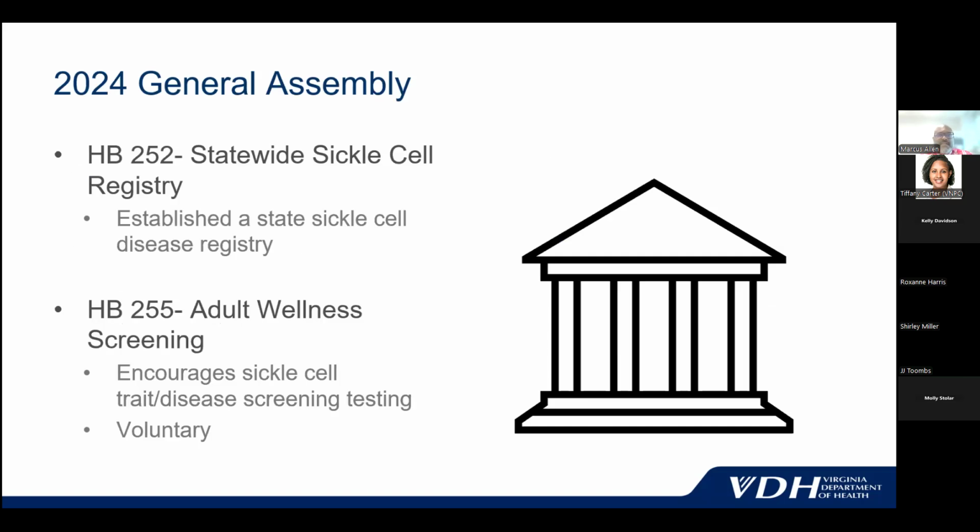So a couple of other things I want to talk about. In the 2024 General Assembly, there were two important bills that I want to briefly bring up when it comes to sickle cell. House Bill 252 is the statewide sickle cell registry. What that does is it establishes a state sickle cell disease registry in Virginia. VDH is charged with creating that registry. We're in the process now of doing so.